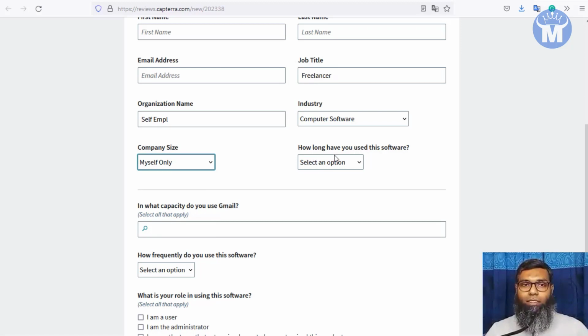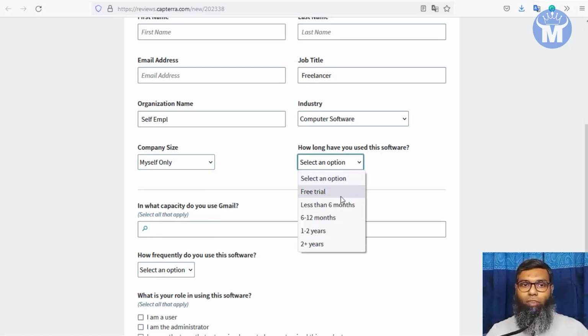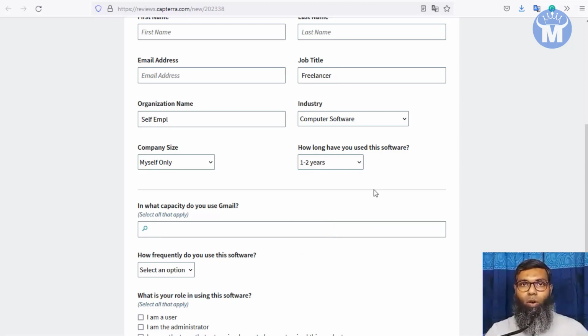And then, this is the important part: how long have you used this software? There are free trial, less than 6 months, 6 to 12 months. So I recommend you choose 6 to 12 months or 1 to 2 years. That will definitely signal Capterra that you are an old customer of that software. Free trial or less than 6 months is not going to work here. So if you just select 1 to 2 years, that will be all right.